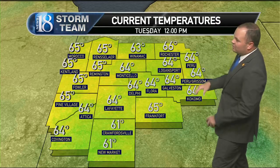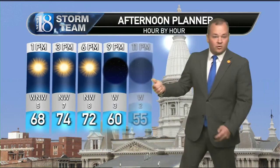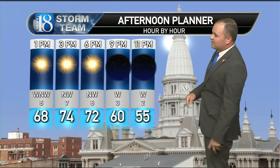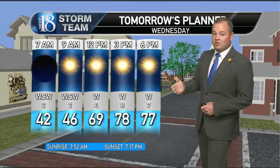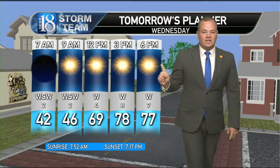But nonetheless, we are in the mid-60s right now, kind of where we were this time yesterday, but we will be warmer due to that drier air that is in place. 74 degrees, a lot of sun today. Pretty much no clouds out there, and we'll see another clear night tonight, which will allow us to dive back down into the lower 40s and upper 30s. Another chilly start to our Wednesday with a lot of sunshine.